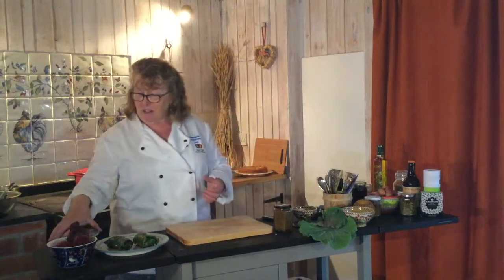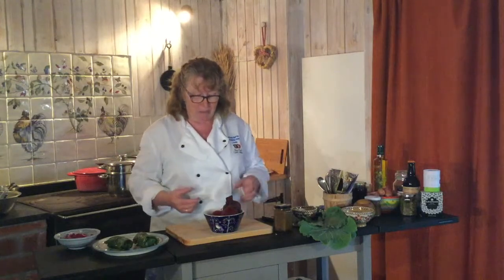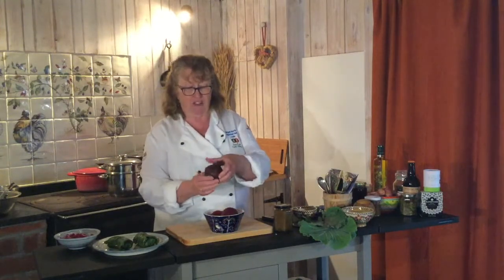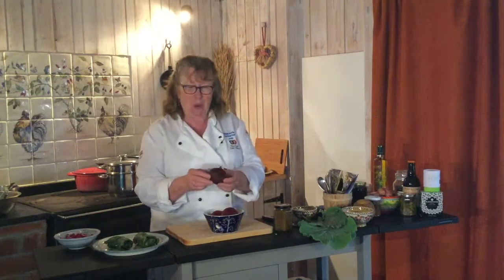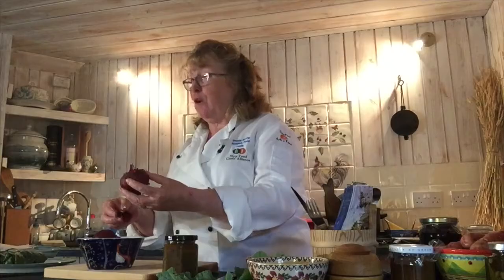So these ones here are beetroot. We've got some lovely beetroot here. And I just wanted to draw your attention to how easy it is, because we buy beetroot in a jar in vinegar all the time. But in fact, if you just buy them fresh, and they're so inexpensive, boil them whole like this. And as you've just noticed, it just peels away. It is so easy. Absolutely, it just falls apart.